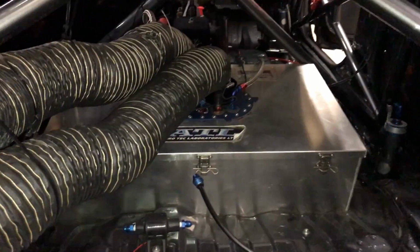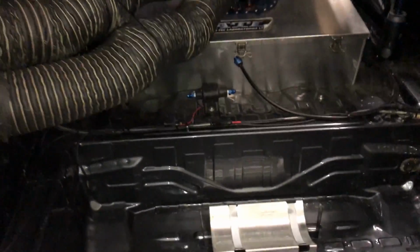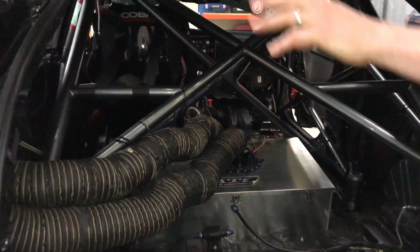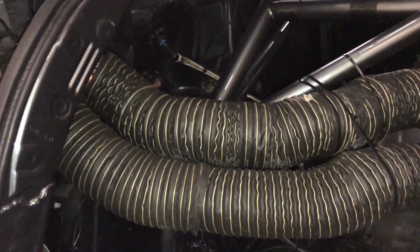And then onto the back, fuel cell? Fuel cell, 100 litre fuel cell. We do have an option of running an additional 20 in this area for our 24-hour races. Dry brake system, we can drop 50 litres in about 11 seconds. Wow.